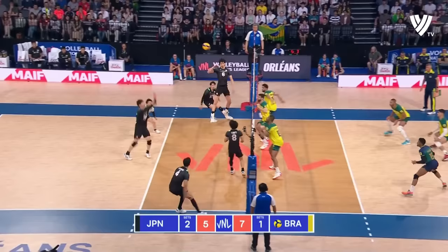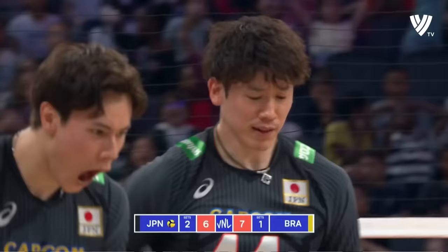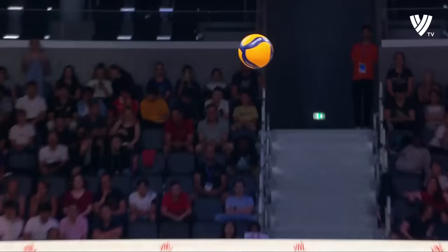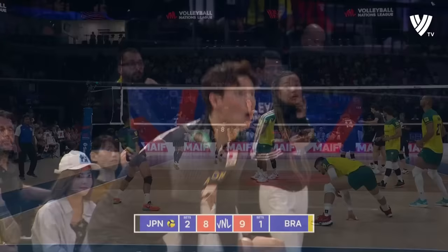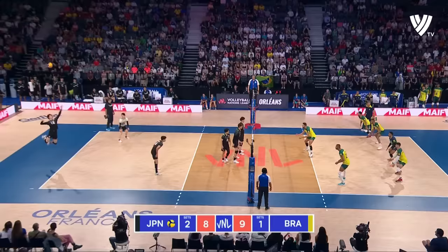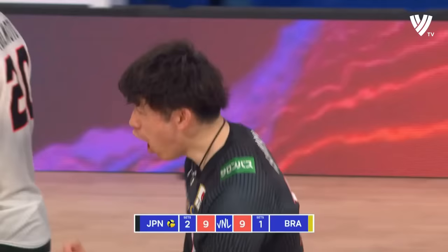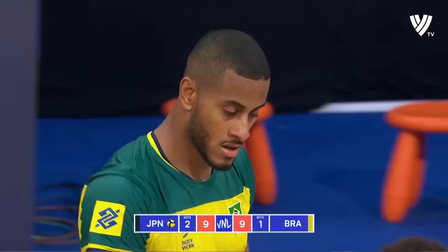That one dropped in short. Oh, this pipe attack from Japan. So good. Ishikawa this time. And important to recognize the middle plays here. Sakita's been able to disguise his hand movement to set the middle attack. Ran Takahashi goes in short. Alan is wise to it. Oh, dig by Yamamoto. Sakita. Is there a touch on that from Ishikawa? Yes, there is. And we are level again.